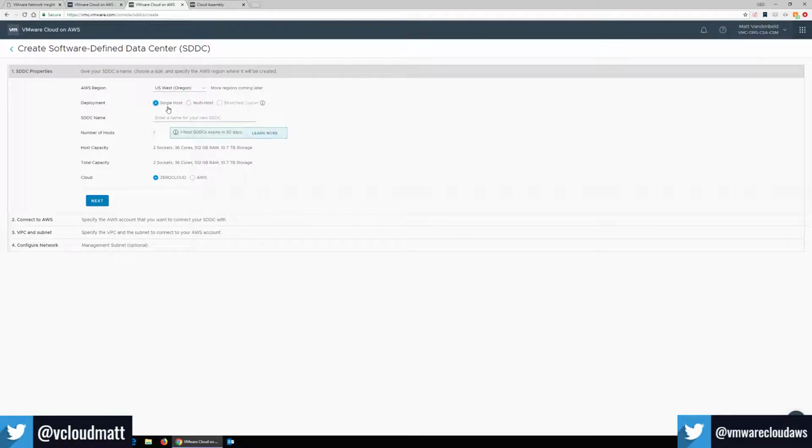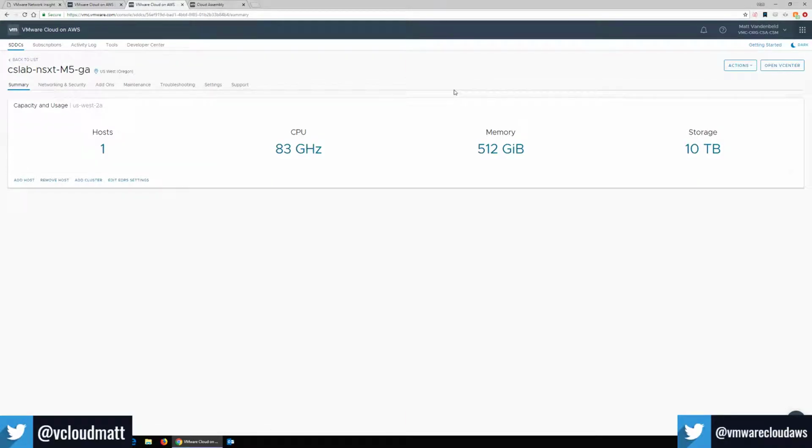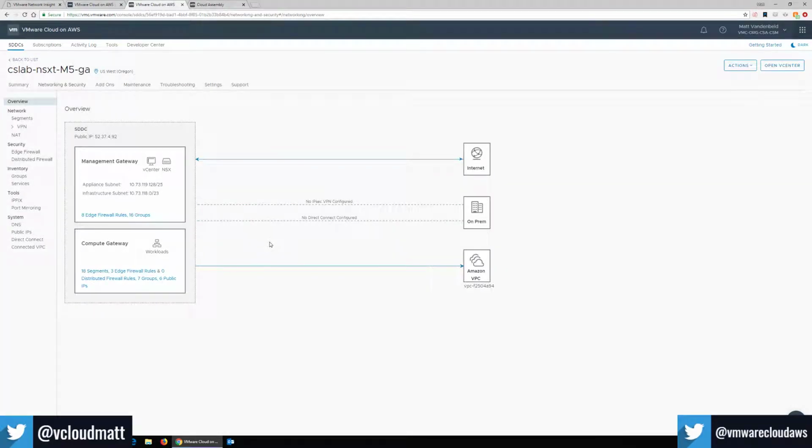Now this is actually a new widget. We actually have access to 2 as well. We do have a plan to offer that in production in the near future, to have 2 hosts as the smallest SDDC production size. But there are some vSAN considerations that we're engineering around right now. I think we went over this a little while ago, but there are really some cool things that come along with T.